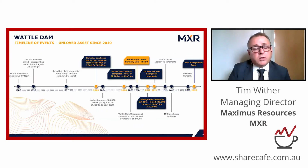The timeline of Wattle Dam and where we are today. It originally started off as a 3-gram open pit. It ended up producing around 53,000 ounces at 5.3 grams. Ultimately, the underground mined 210,000 ounces at just under 15 grams per tonne. That was the cash cow for Ramelius. It was the building blocks for Ramelius.